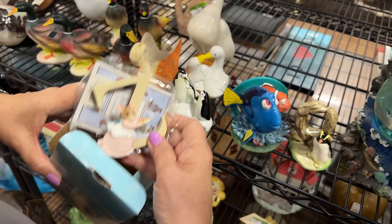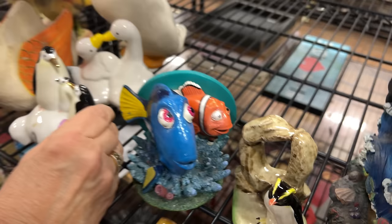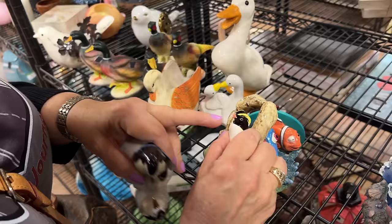Hey, I love Finding Nemo, but it looks to me like Marlin had too much coffee. Yeah, I'd say so. And look at these little penguins. They are nothing too big. Look at this. Somebody obviously donated their entire penguin collection. Now, he's made in Japan, but he's got a chip there, and he's got a chip on his beak. So he's a no-go.